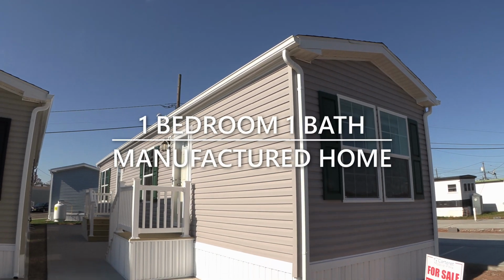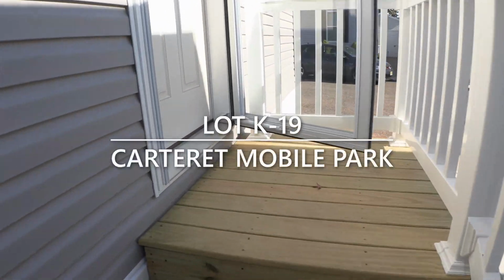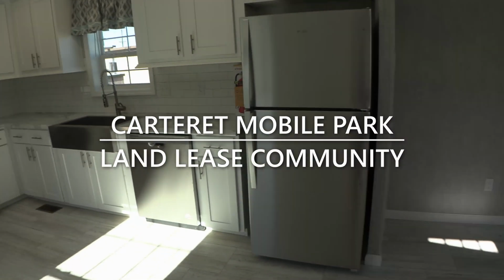Hey everyone, today we're taking a look at a 1-bedroom, 1-bath manufactured home at lot K-19 in Carteret Mobile Park. Carteret Mobile Park is a land lease community based in Carteret, New Jersey.